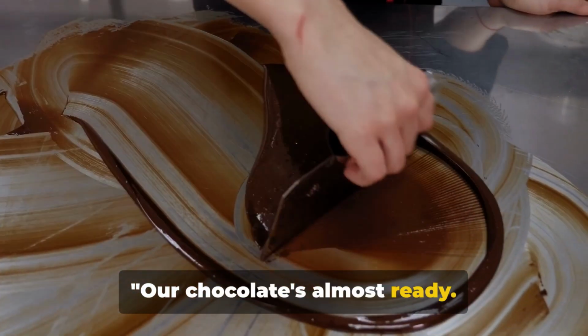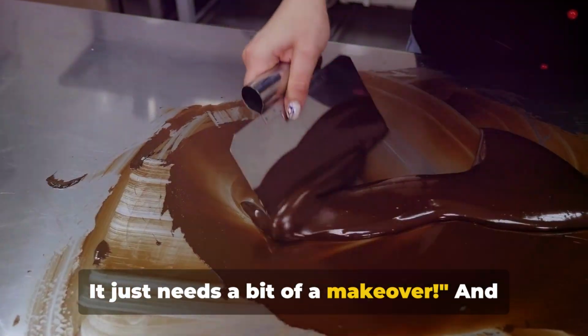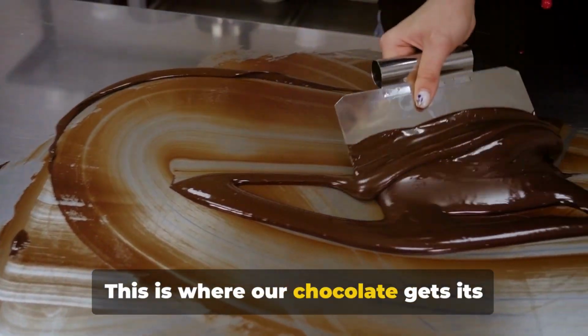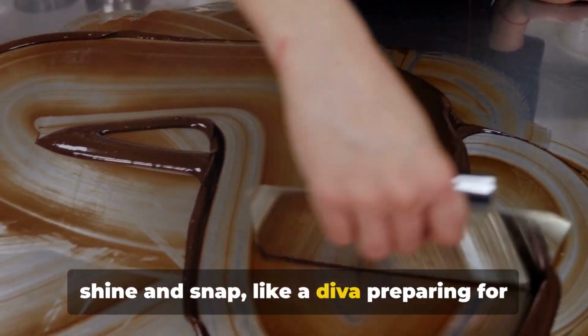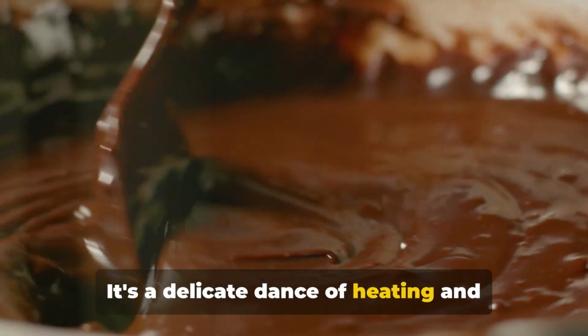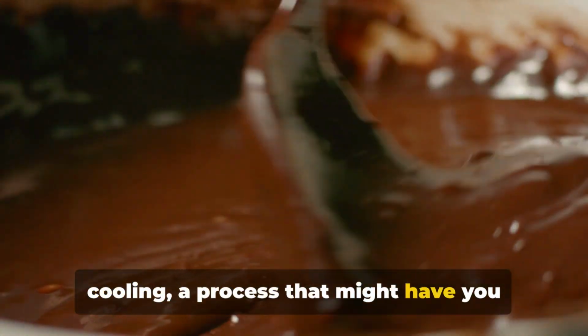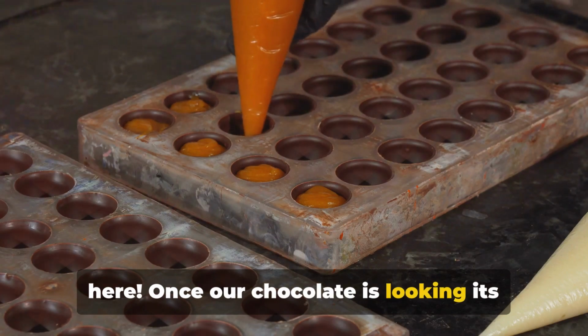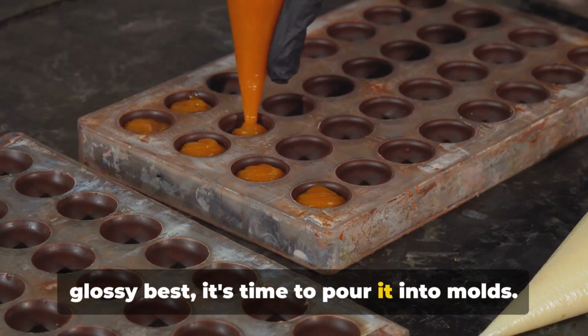Our chocolate's almost ready, it just needs a bit of a makeover. And so we venture into the glamorous world of tempering. This is where our chocolate gets its shine and snap, like a diva preparing for a grand entrance. It's a delicate dance of heating and cooling, a process that might have you believe we're running a chocolate spa here. Once our chocolate is looking its glossy best, it's time to pour it into molds.